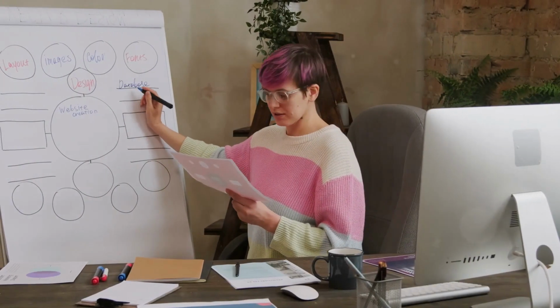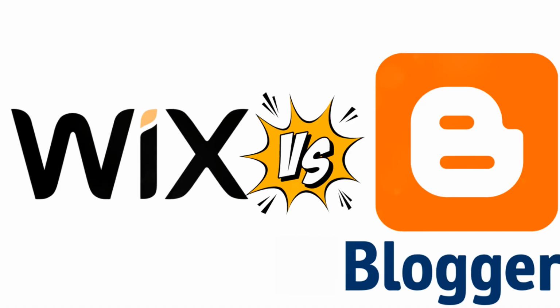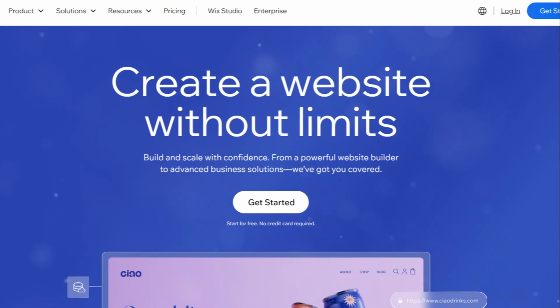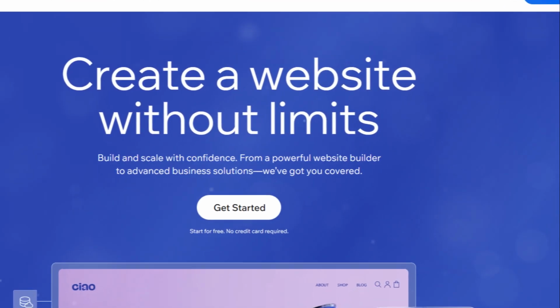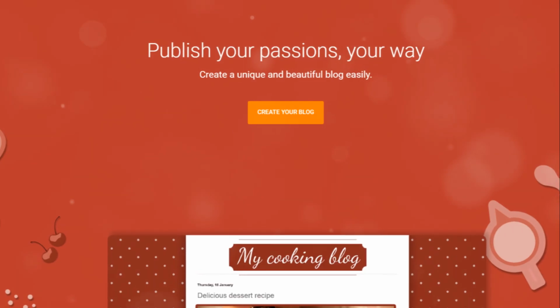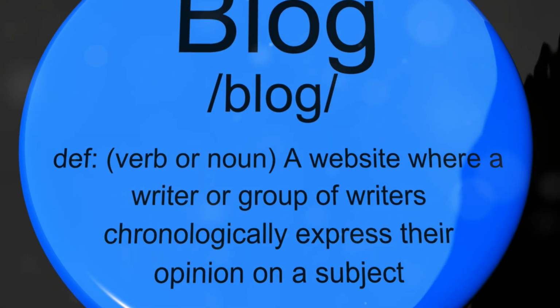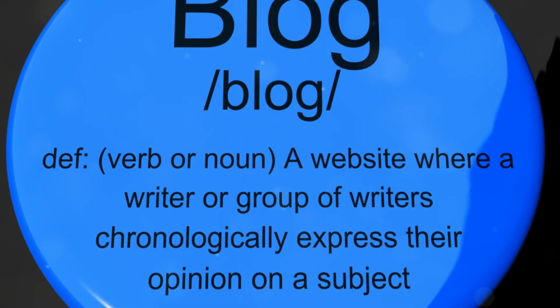Section 4. Flexibility and ease of use. Wix and Blogger differ in their flexibility and ease of use. Wix offers a highly visual and intuitive drag-and-drop editor. You can easily add elements, move them around, and customize their appearance without writing any code. Blogger, while simple to use, is less flexible. It uses a more traditional blogging interface with limited customization options.